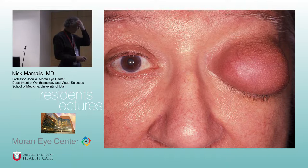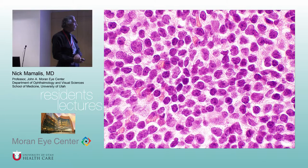So it looks like a very proptotic left upper eyelid that's very swollen, erythematous. Yeah, it's kind of doughy. The eye underneath it's okay. It's a very doughy, elevated lesion right there. And so you say, God, I don't know what the heck this is. I'll do a biopsy, and you see this.